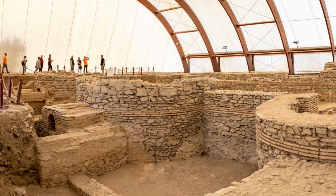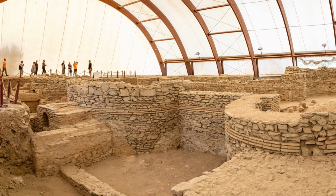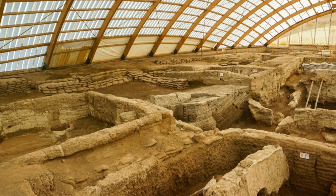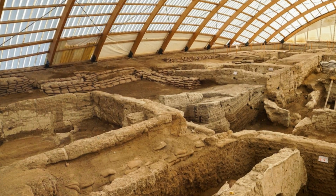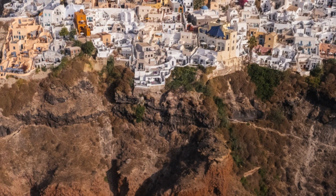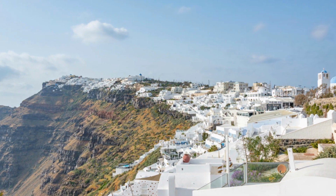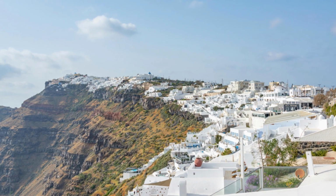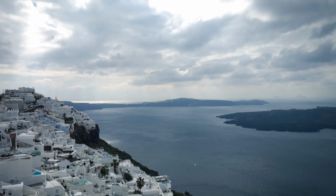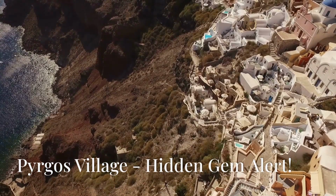Now, the site is still being excavated, so who knows what other treasures they might uncover in the future. It's like a giant archaeological puzzle, and we're lucky enough to be able to witness it unfold. If you're a history buff, an archaeology enthusiast, or just someone who loves a good mystery, you absolutely have to visit Akrotiri. It's a truly humbling experience that will stay with you long after you've left Santorini. Plus, it's pretty cool to be able to say you've walked through a city that's thousands of years old.